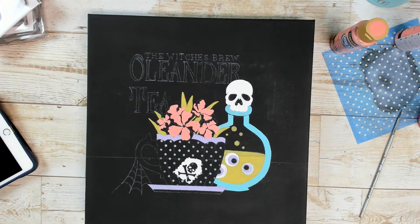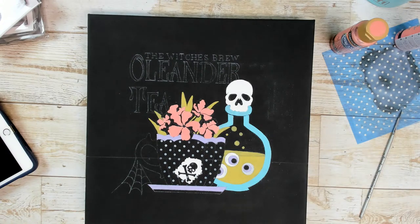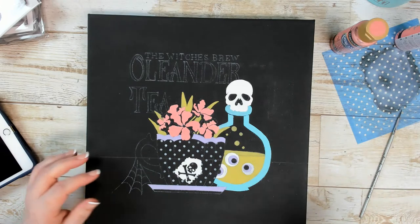Okay, I don't have watermelon slice. No watermelon slice? No. So now I got to find another color. You sure it's not over here? No, it's wild berry. That'll work.